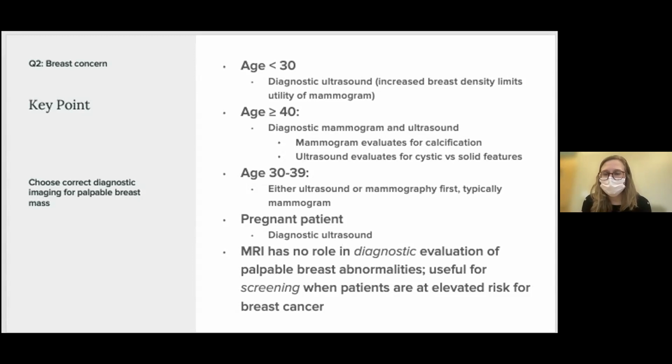The mammogram evaluates for calcifications and density, whereas ultrasound evaluates for characteristics of a lump, for example, cystic versus solid features. And so the two together are much more sensitive than one alone. And if you chose just plain mammogram first, that wouldn't necessarily be wrong. I just wanted to bring up what was the next best step in management. So mammogram certainly would have been appropriate for this patient who's over 40, but we also do want to add the ultrasound component to it for better sensitivity.